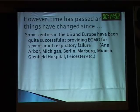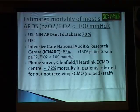However, things have changed, technology has improved, expertise has improved. There are a lot of centers worldwide, as I said, practicing ECMO. Some of the leaders in the field are Ann Arbor in Michigan, Glenfield Hospital in Leicester, the Berlin Heart Institute, and a couple of other institutes in Germany. Now, this was a study in ARDS patients with a PF ratio less than 100, an NIH-granted study.